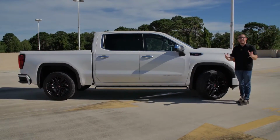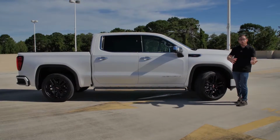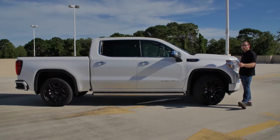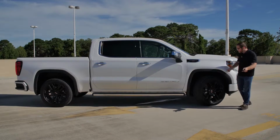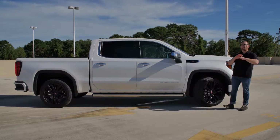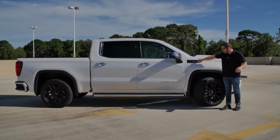Now, they do have the AT4, which is a luxury off-roading trim that gets black, so I understand why they didn't go with black on the grille, but what I think they should do is, instead of black, offer a shadow chrome and make the grille shadow chrome. That would just be really cool and a nice touch for the Carbon Pro Edition.